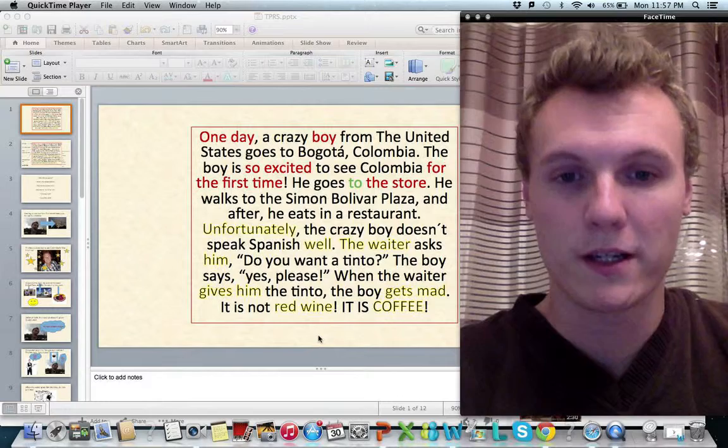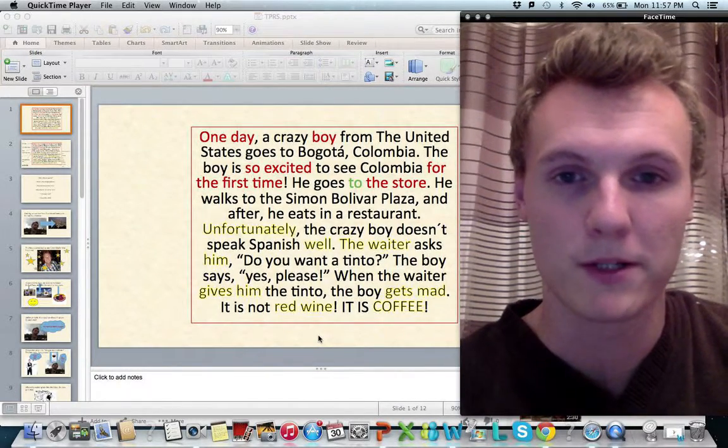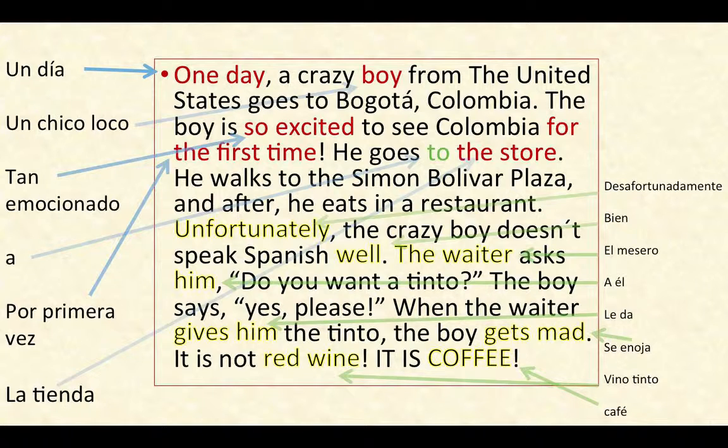So, to make it quick, here is a story that I wrote about one of my experiences in Colombia when I first got there. It's kind of like a funny cultural story. I won't read it. I'll let you pause the video and read it just so you can see how it goes. But what I did was I took the time to highlight the key vocabulary, and then in the next slide, I walked through each translation. And in this style, it is okay to translate for the students. It actually helps. It makes the learning a lot faster.